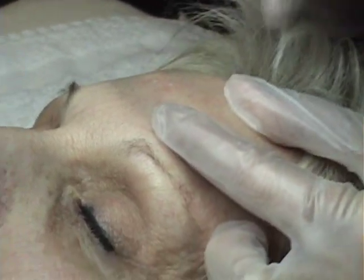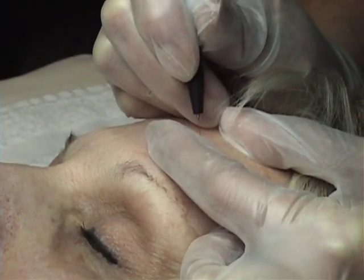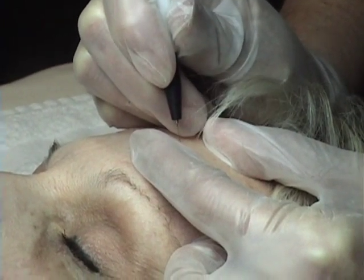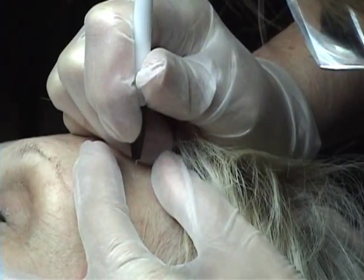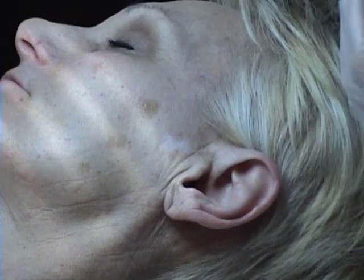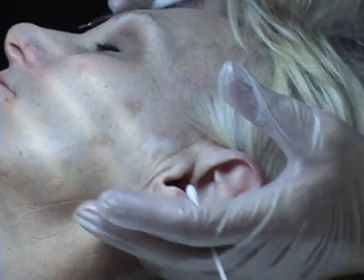Mm-hmm. We've got a little one right here. Okay. On that one, you might not have to do quite as many circles. Might just be able to go into the, yeah. Perfect. Nice. All gone. I don't feel that one. No, that was a good one. Just perfect. Let it sit for a second. You're all right for a 60-year-old plus lady. I love my job. You're great.